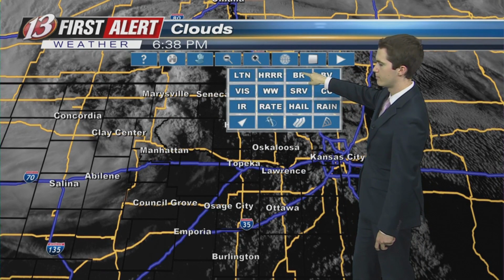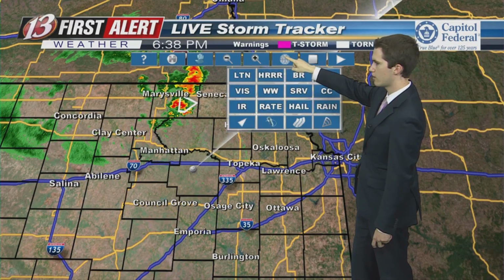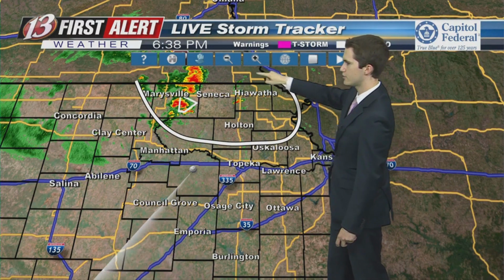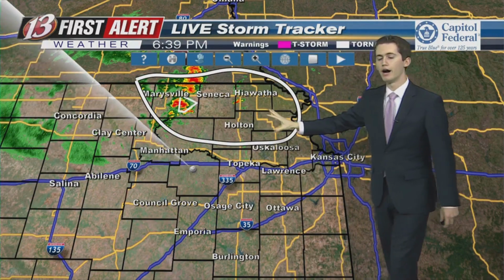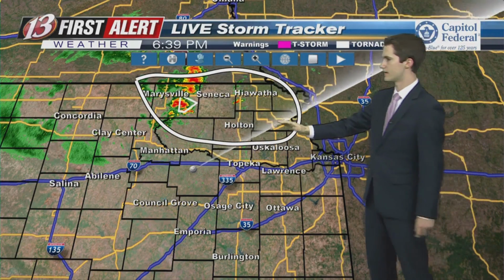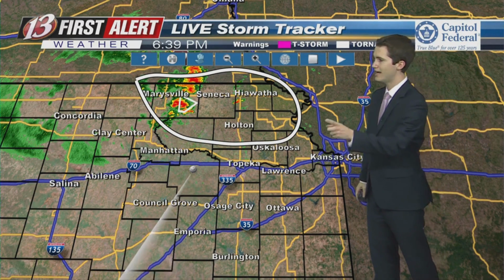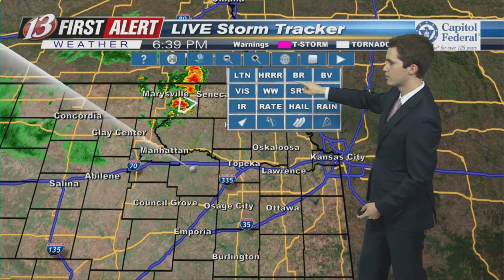Let me go ahead and put back here to the regular mode of radar, and it's going to be the area here. I'll draw it on here for you. I think anywhere north of I-70 to the northeast of Manhattan, this general area is where we're going to have to watch for the possibility of a brief spin-up tornado with some of the thunderstorms as they continue through the next few hours. I think this potential will continue through about 9 or 10 o'clock, and then eventually those storms are going to be lifting past the Nebraska border.